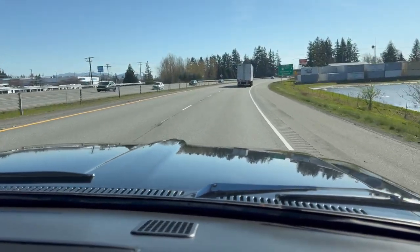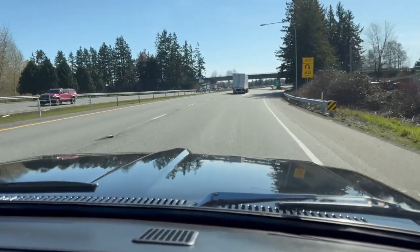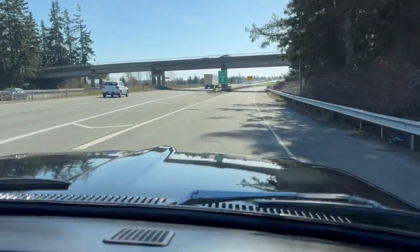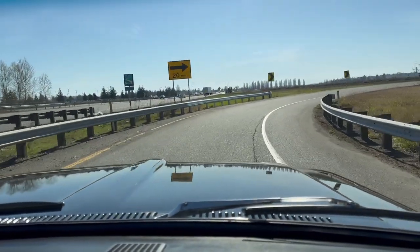This is Andrew's favorite corner here. We're doing 70, and then he comes down here and we're in a 20-mile-an-hour turn. Oh, he always slows down. He tries to do it a lot faster if he can. He wants to scare me. Yeah.